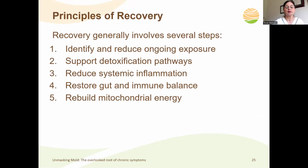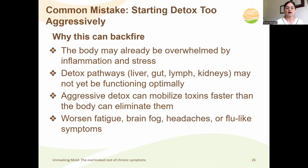So how we help people recover is first identify and reduce the ongoing exposure. We help improve their detox pathways. We reduce systemic inflammation. We look at evaluation, restore their gut and immune balance, make sure their mitochondrial energy is improved, and through improved detoxification pathways, they're able to get rid of toxins, so that mold is the next thing that's able to also detoxify when we become more efficient, and we have more energy to then take care of things that need to be done.